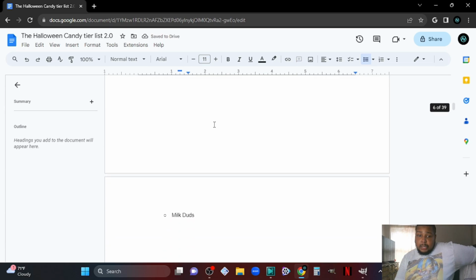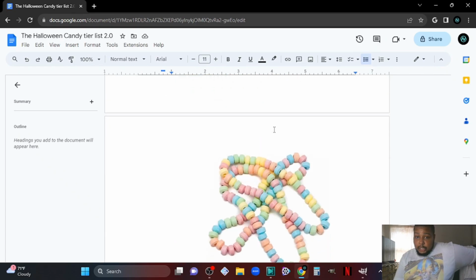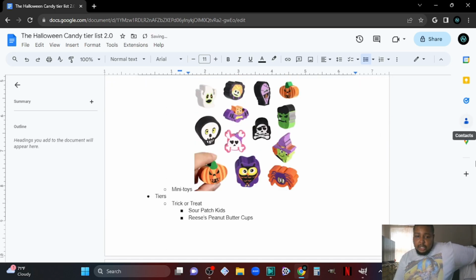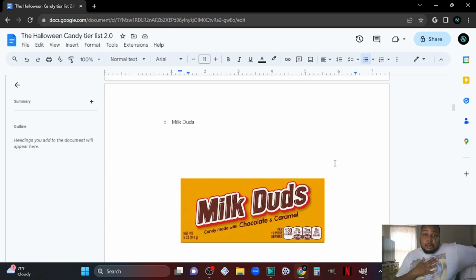Then next up is going to be Reese's. I love Reese's, Reese's peanut butter cups. Normally you would get the fun size one with the singular peanut butter cup, or sometimes you would get the specialty ones, like the Reese's pumpkin and stuff like that. But otherwise, Reese's peanut butter cups I do really like. So you know what? This is a trick or treat tier for sure. I really like Reese's peanut butter cups. And of course, if you are allergic to peanuts or peanut butter, then obviously stay away from it. But otherwise, for me, it's pretty good. And remember, these are all my opinions, so if you disagree with any of these, that is totally fine. But next up is Milk Duds.